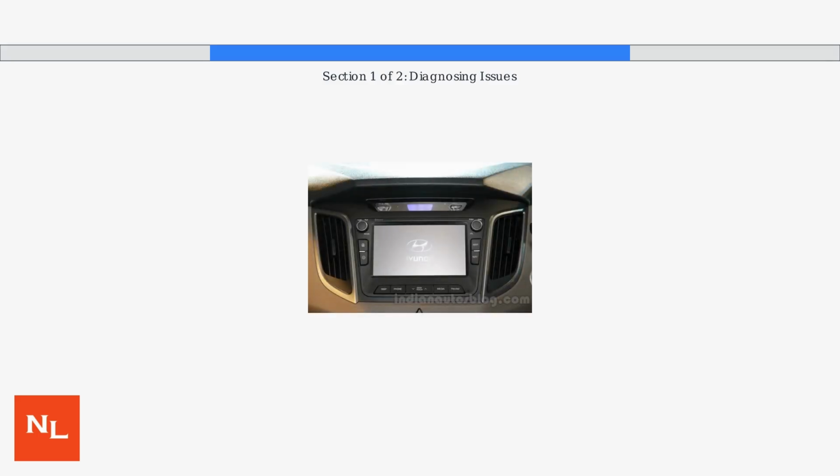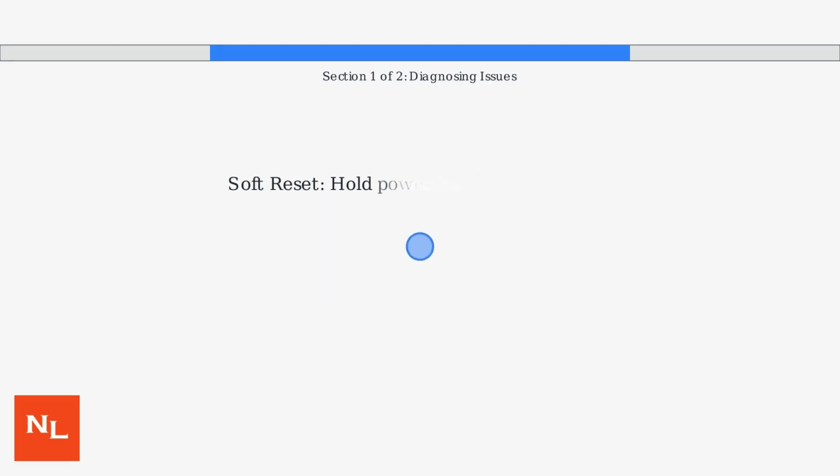Is your 2016 Hyundai Creta's infotainment system frozen, showing a blank screen, or refusing to play audio? These are common problems that often stem from software glitches or hardware issues. Let's address the fixes. First, try a soft reset by holding the power button for 5 to 10 seconds.